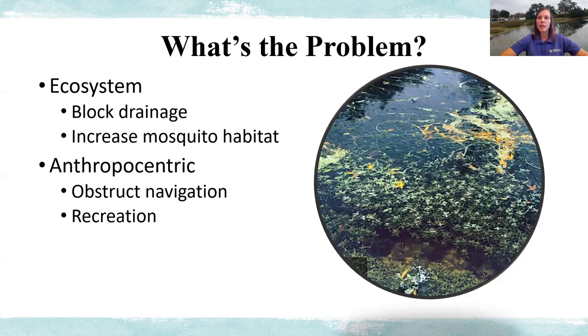So what's the problem? Similar to torpedo grass, it has thick mats that can prevent drainage in canals, ditches, and streams, so it blocks drainage. It also can obstruct bridges, dams, and sharp bends in waterways due to how it can pile on top of each other in the thick mats. It also increases mosquito habitat, which is not good in Florida. It can obstruct recreation, such as fishing and swimming. While maybe a small fringe of it could be beneficial to fishing, these dense mats are certainly not beneficial to fishing.